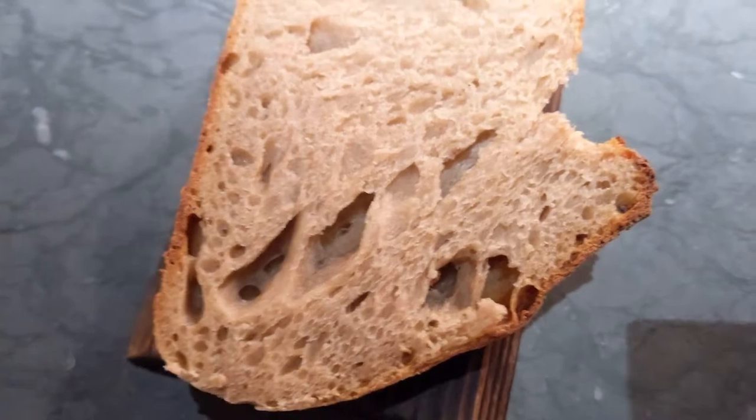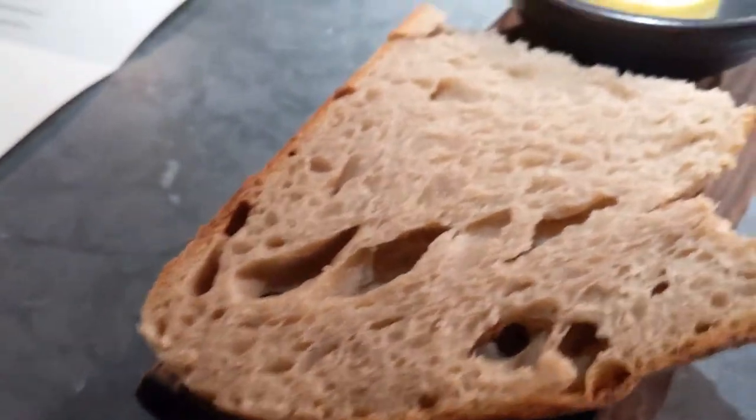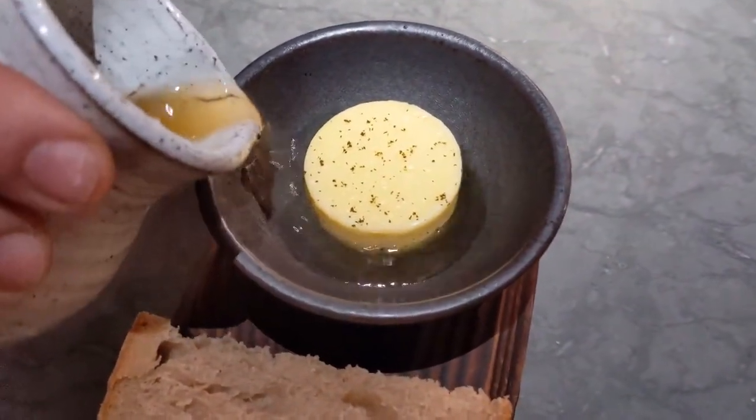Oh, this was so good. I mean, this is just right up my alley. This is sourdough bread with fermented cep broth on top of butter. It is right. This is perfect. I loved it.